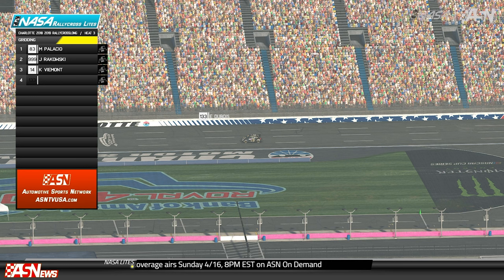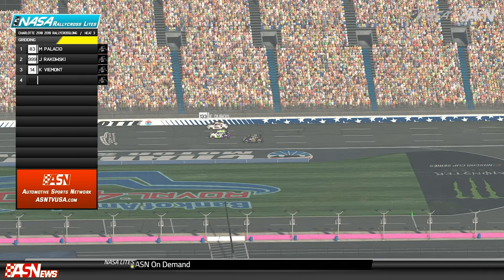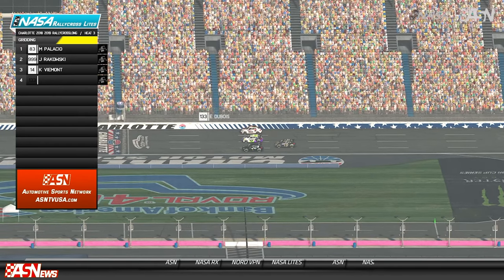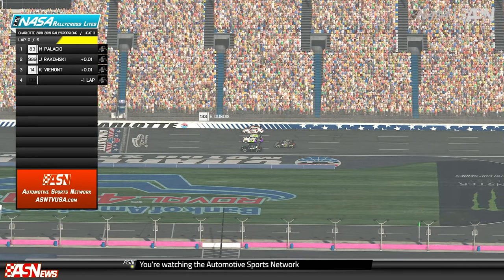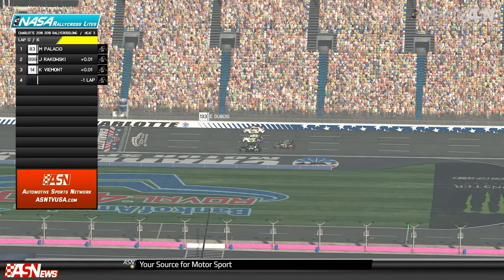Our third heat race here in Concord, North Carolina. Kevin Vimont, Jess Rakowski, Eric Dubois, and Marcos Palacio. The talk of NASA Rallycross Lites, one of the fastest guys in the Lights Beetle on the service. Let's see what happens in Heat 3.